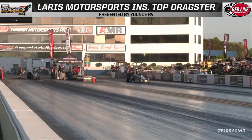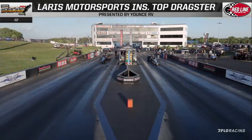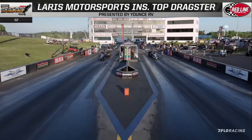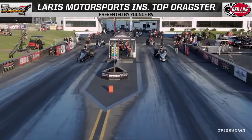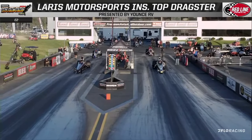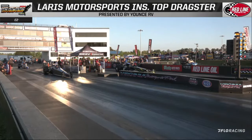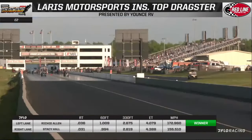Richie Allen next up on the left-hand side, out of Kilmarnock, Virginia. The 2023 Race Tech dials in out of 407, and Stacy Hall on the right-hand side, the Fulton Power 2021 American chassis, dials in out of 437. Five thousandths difference in reaction time. Richie Allen goes 407-9 there and will be moving on.